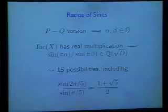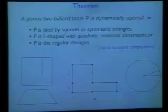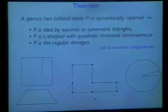So from this all, we find that there really wasn't much left to discover beyond what we've already found. And consequently, we can classify all the dynamically optimal billiard tables in genus 2. There's either these simple variations coming from the square and the equilateral triangle. Then there are these L-shaped tables. And then there's the regular decagon. And those are all of the dynamically optimal examples in genus 2.